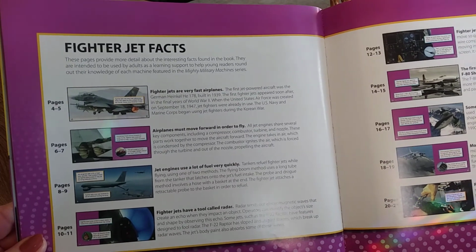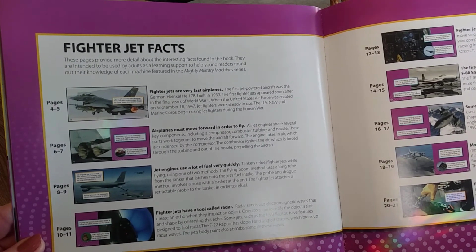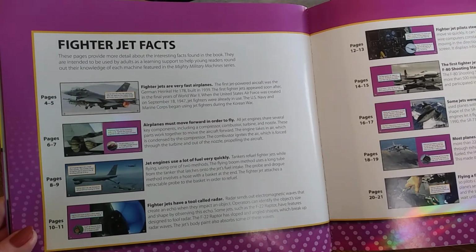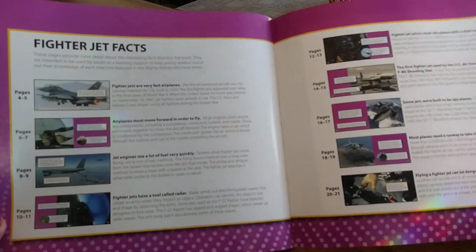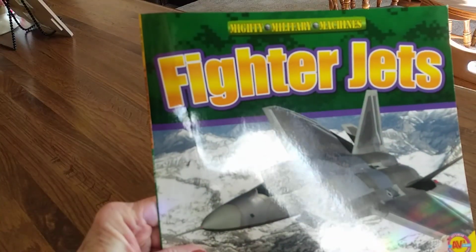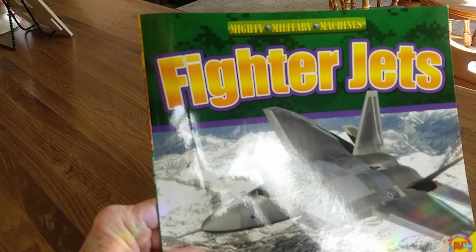Fighter jets are very fast planes. Airplanes must move forward in order to fly. Jet engines use a lot of fuel quickly. And so you can check this book out. And this is called Fighter Jets, just for you boys, since we did Pinkalicious the other day for the girls.